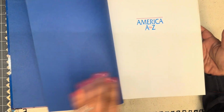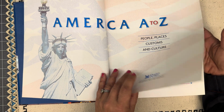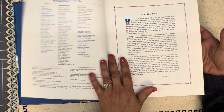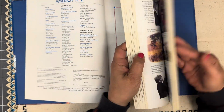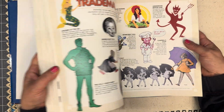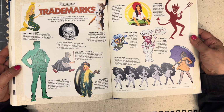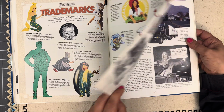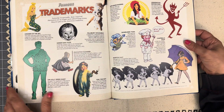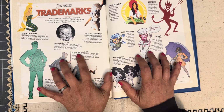This, and I'm sure they did this many years, you know, published this many years, many other years. This one is 1997. So, I'm assuming they probably update it and look at, see? Yeah. So cute. Oh, look at Fisk the Tire Boy. That is so cute. The Chicken of the Sea, Jolly Green Giant. So tons of things. Speaking of trademarks and brands.